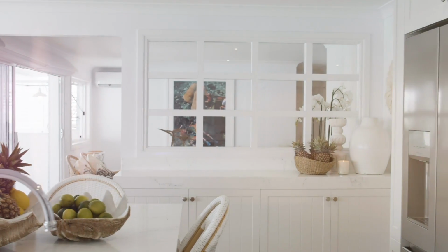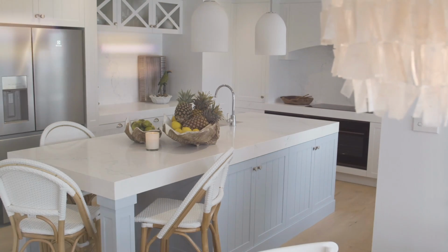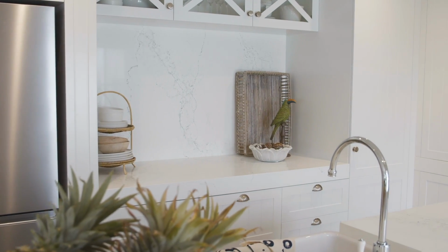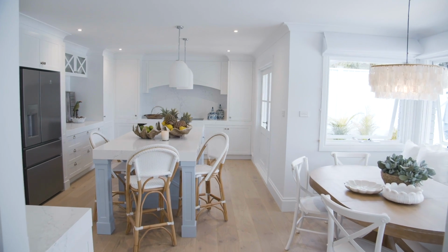This house is fun. There's lots of, oh, interesting, isn't that cute? You walk around and you'll see a parrot on a stand, just weird things. Shells, coral. Look, I think the link back to Colour Me Hampton is definitely the island bench. I feel like it's a big tick to Three Birds this time. Practical and pretty. Oh, good.